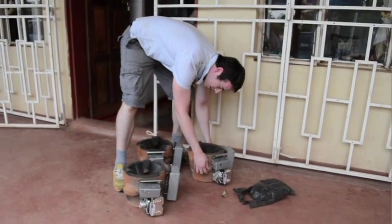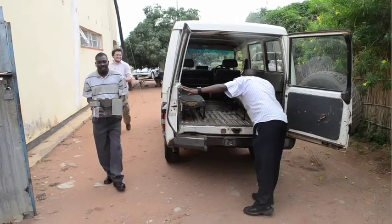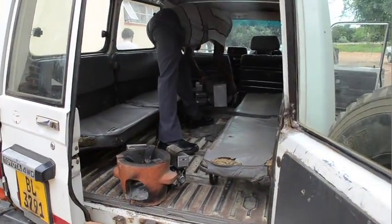We can bring the stoves out to the field today, so woohoo! We'll just bring them all out here and then we'll load them up into a van. Get some padding so that we don't break them. It's finally happening, I have to run.